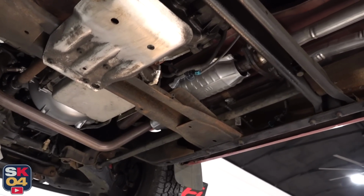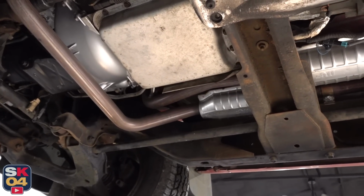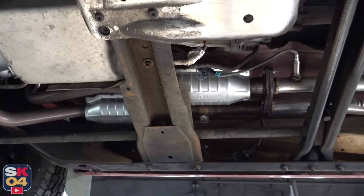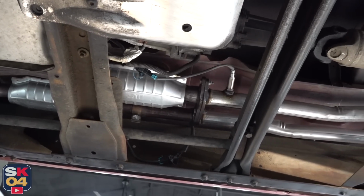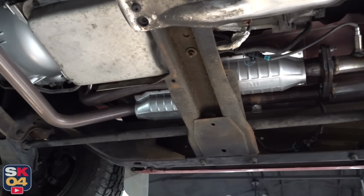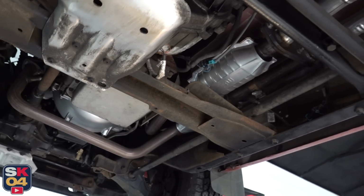So I went to O'Reilly Auto Parts and I ordered a replacement set of MagnaFlow catalytic converters. I wanted to try to bring this thing back as close to factory as I could. Wanted to keep things simple and original, so I've got all 4 oxygen sensors, everything's in place. It's a little bit of a different configuration than what it would have been from the factory, but it's still all fit up really well.